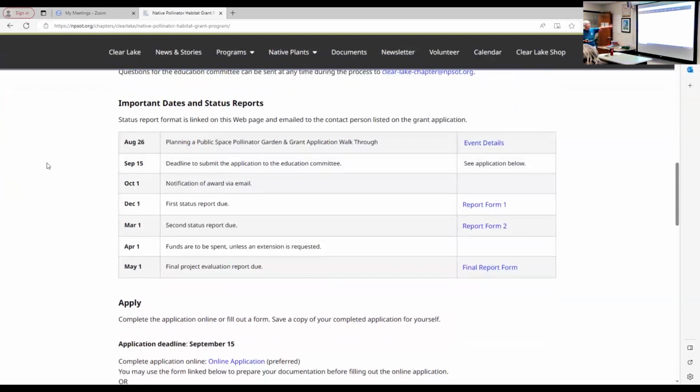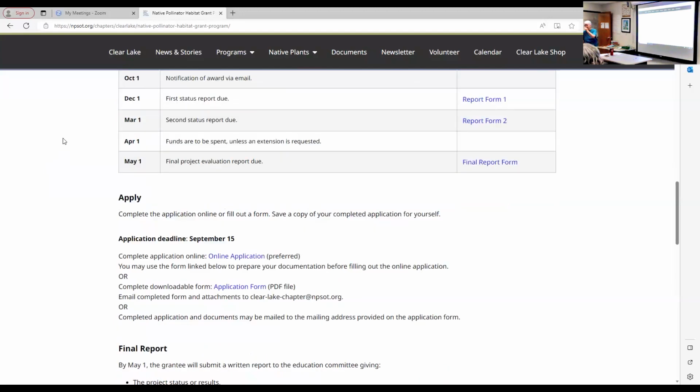Okay, these are the dates and status reports that you will be asked to submit. So you would know by October 1st if you have received a grant. So September 15th is the deadline, then October 1st. Then the status reports are December, March, April. We say funds are to be spent unless an extension is requested. Well, it turns out our spring plant sale will be April 5th and 6th, so we're going to be lenient and let the funds be spent at our plant sale if you have to. And then the final report is May 1st. So that kind of keeps you on track too.